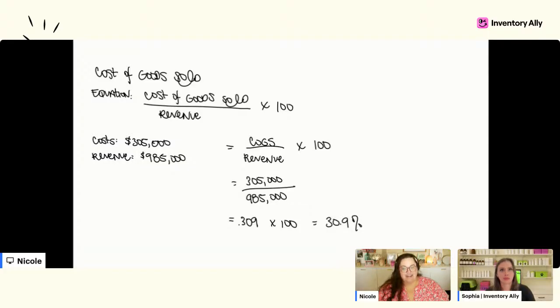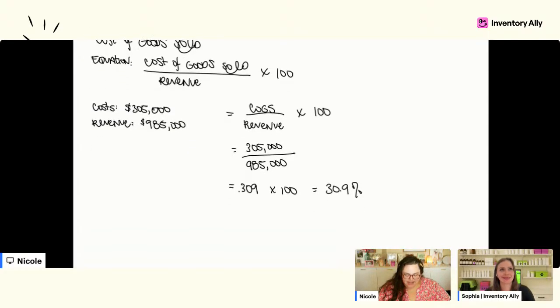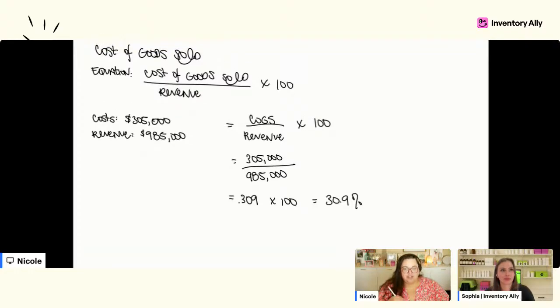Now, let's say the Orca Animal Hospital is a small animal GP. We said earlier a good range to be in is 18 to 22%. So at 31%, their cost of goods is probably much, much higher. If we take this one step further, because I always think this is interesting, let's think about how much money they would save if they brought their cost of goods down to a goal of 22%.